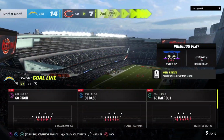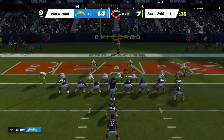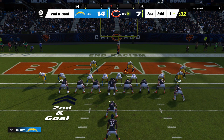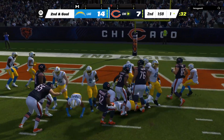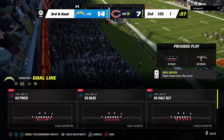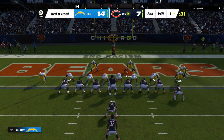We've hit the 2-minute mark of the second quarter, 14-7. Another shot from the 1 on 2nd and goal. Now here's Fields on the sneak. And just a short gain that time as they're able to get him down. Only a yard on the sneak, not what he was hoping for, and it's 3rd down.